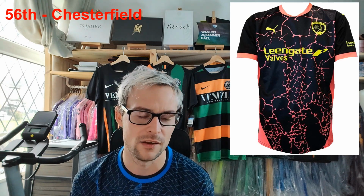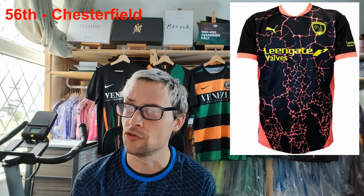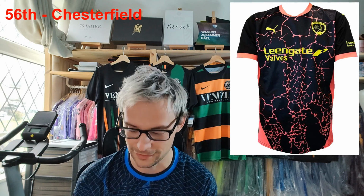Chesterfield, it's an interesting one, this one. It reminds me of, I don't know, like a rock formation, like lava or something. Black and pink. And the yellow, like you're not going to miss this shirt out and about, but it's maybe a bit too much for some people.